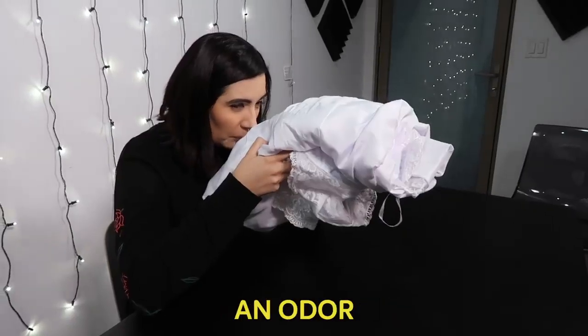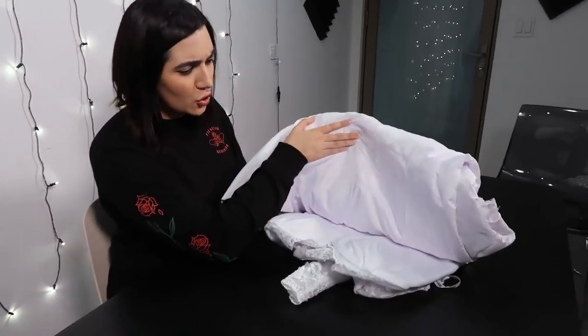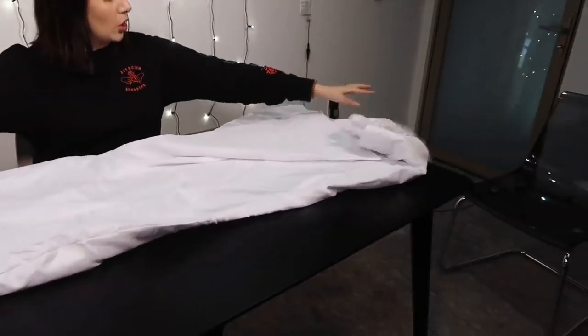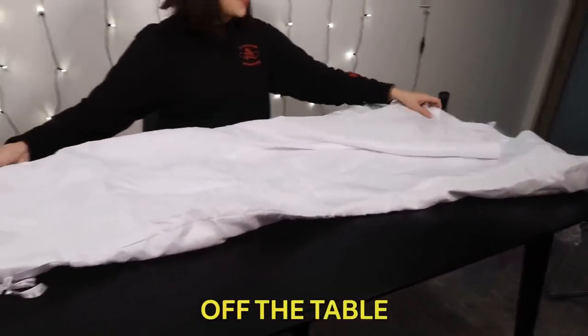Ooh, I'm getting an odor. It smells almost identical to the ball gown. Oh yeah, it's got a super painty kind of smell. All right, here, I'm gonna unroll it a little bit. Oh, she's tall. Very long. Look at that! Off the table. Look at the train. There's some fabric back there.